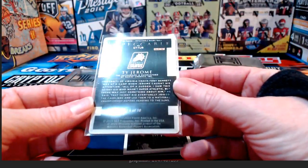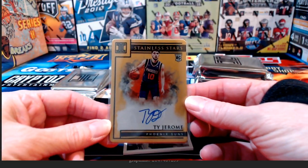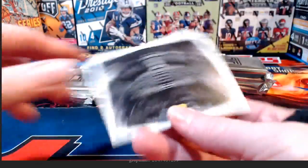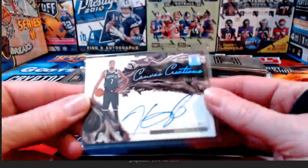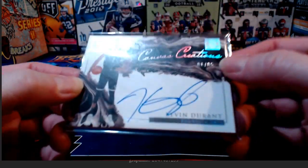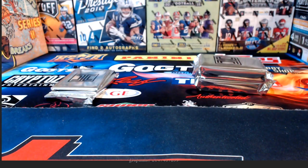We have a metal card here that is numbered to 10 for the Phoenix Suns with Ty Jerome. And that's a beautiful little autograph for Phoenix on the metal card. And finally, it is KD, Mr. Kevin Durant. How about that for the Brooklyn Nets? That's a nice hit. Where's the number on it? There it is. I couldn't see it for a minute. It's numbered to 5, 1 of 5. It looks like it says up there. So there you go, Brooklyn Nets.